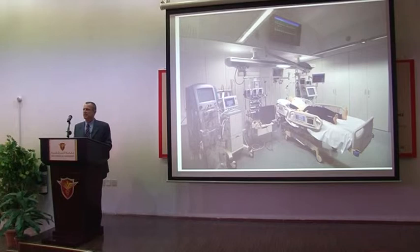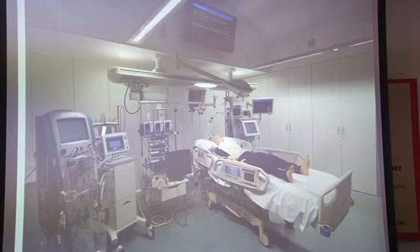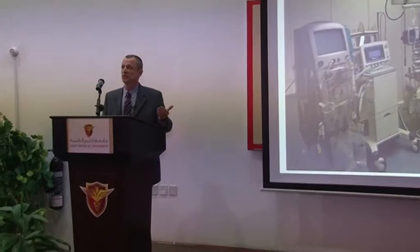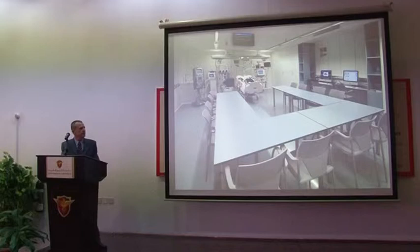Dr. Nicolas is the director. This patient simulator can be connected, so the situation of any patient in any intensive care unit in the hospital clinic can be connected to this patient simulator. And that's the way. And we need more space for that. Here you can see the residents.